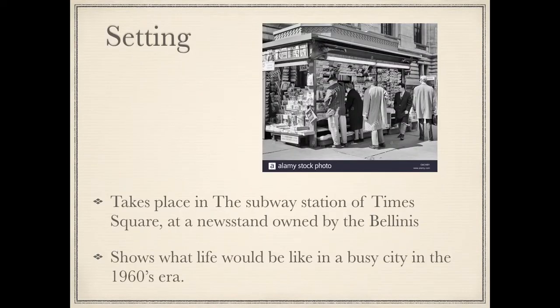So the story takes place in the subway station of Times Square, which is in New York City. And there's a newsstand, and I included a picture of a newsstand, something of what it would look like in the 1960s, which is when this was set. And it was owned by a family, the Bellini family. And they were immigrants, which means that they moved from one country to another country to live. And they were immigrants from Italy.